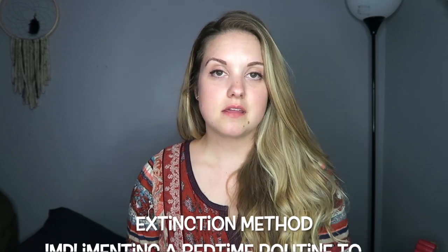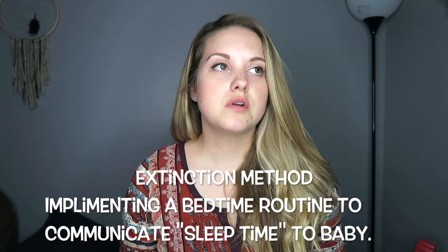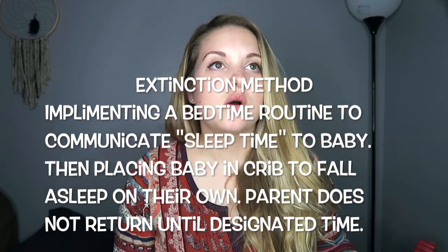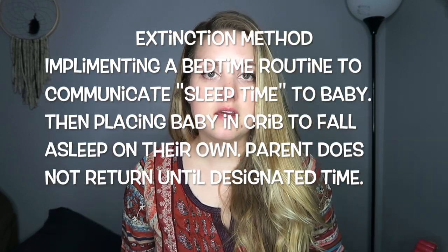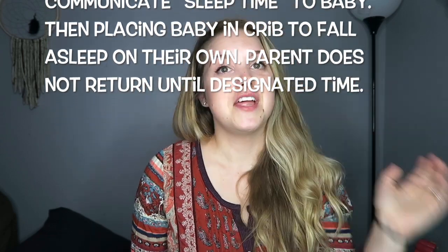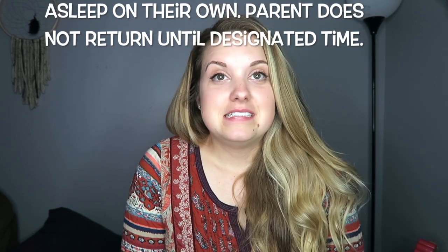I personally decided to do an extinction method of sleep training. That's where you pretty much just go all in. You put him in his crib and you choose a designated time to feed him throughout the night if you want to do night feeds, and then you don't go in there until then. You just don't go in there until it's time to feed him, and they learn very quickly to put themselves to sleep.